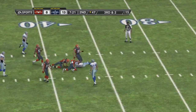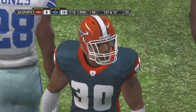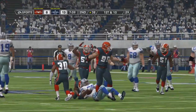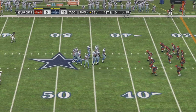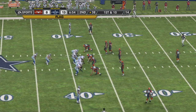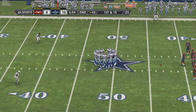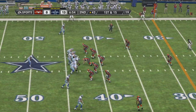Jones gets it on the inside. He's brought down right around the 38-yard line by number 30. First down and 10. Ball on the 38-yard line. Looks like someone on the offense tried to get an early start. False start. Offense. First and down. That will back this one up. Penalties like that sometimes will split a huddle. You'll get half the guys patting you on the back and saying that's okay, and the other half are looking at you like, you idiot.